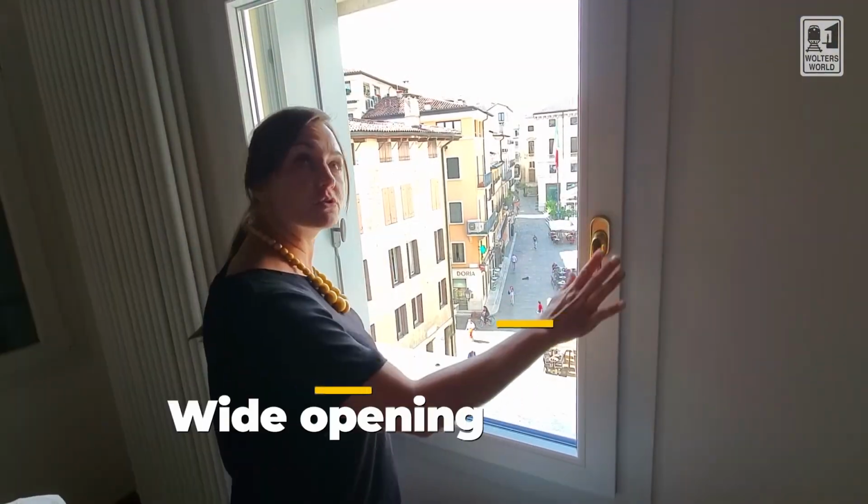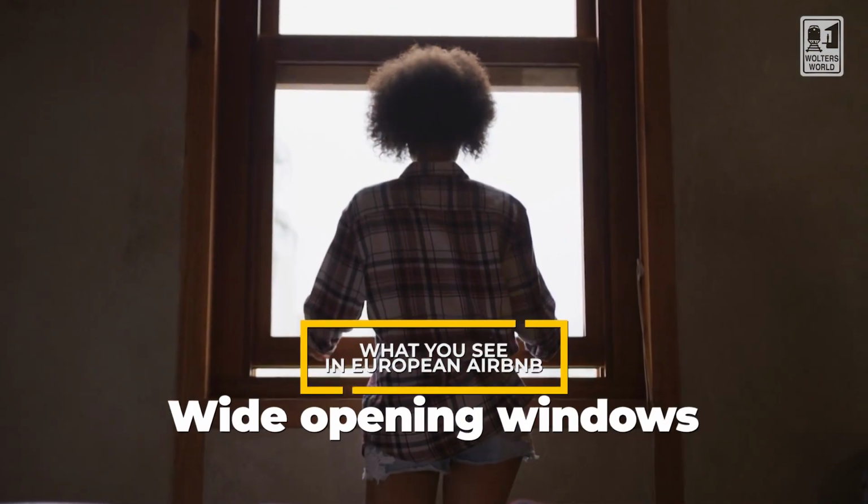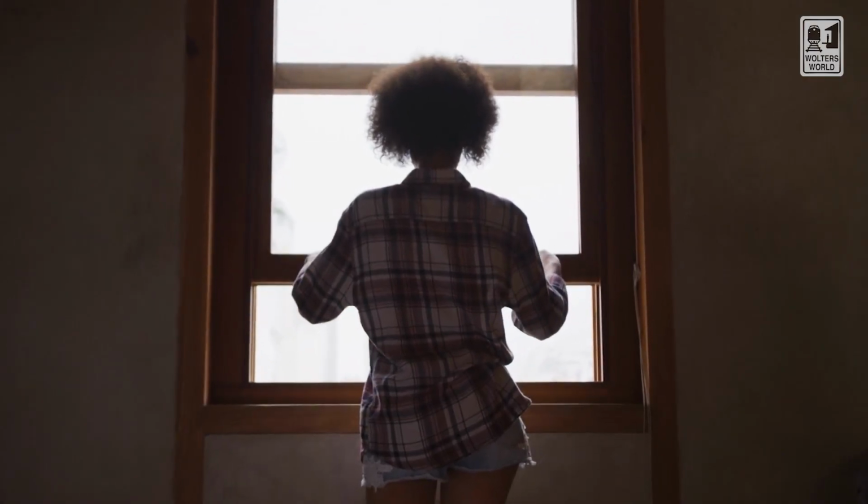Another thing you'll have in a lot of the places you go to is some interesting opening windows. For those of you who don't know, in the US we have crank windows, or you unlock it and lift it up yourself. That's how our windows are set, and there are almost always screens to keep bugs out and stuff like that.